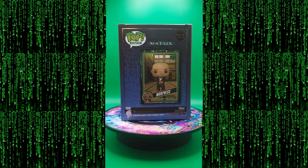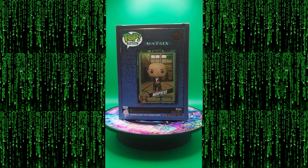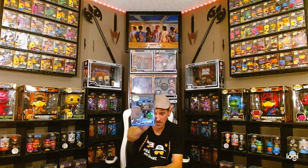we have Morpheus. And I will spin these up so you guys can have a better look at it. Super cool. I was able to pull two of him in one pack, I think. It might have been two packs, but I did pull two of him. He probably will be in a future giveaway or trade, something like that. But definitely a cool pop, and you still can get him signed. So, super cool. He looks like he's in mint condition as well, which is definitely a plus.